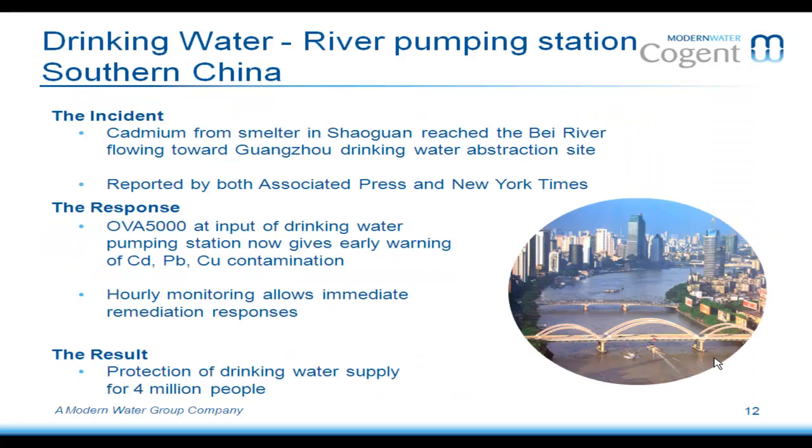This is a slightly dramatic example of application in drinking water. This happened in China. It could not happen exactly like this in the UK, but for example, if we had a deliberate case of contamination, I think it could happen. In this case, the Guangzhou drinking water site took its water for the treatment plant directly from the Bay River. Upstream from the Bay River was a cadmium smelter. They had an accident and cadmium was released into the river.